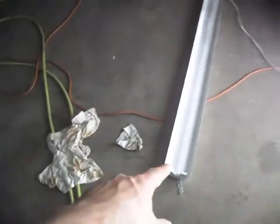And I have 1, 2, 3, 4, 5 ballasts. So that works out really good. So I'm going to load them all up with T12s. Actually, I'll have one left over because this ballast is broke. I don't know what's wrong. If you guys know anything about these, please let me know. But I have no idea how these things work.